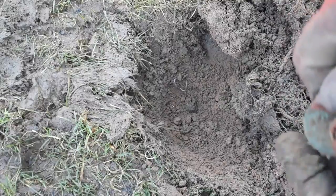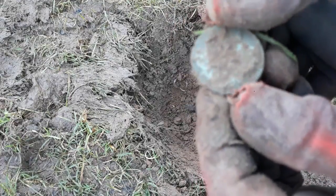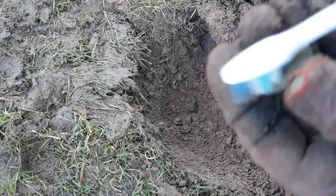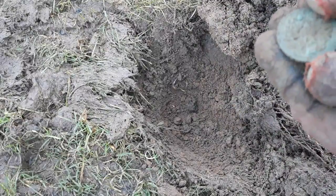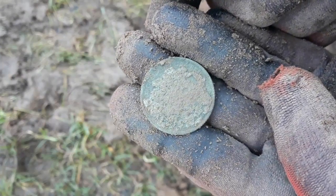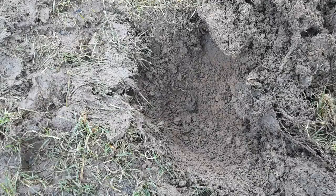Good state of that one. Another one in a bad state. I'd say it's penny size, isn't it? I don't think we'll get much off that. I've got a toothbrush as well. Give it a quick rub of that. So I think it's seen its day, that one. I'm not seeing anything on it. We'll clean it at home, never know, might be something there.